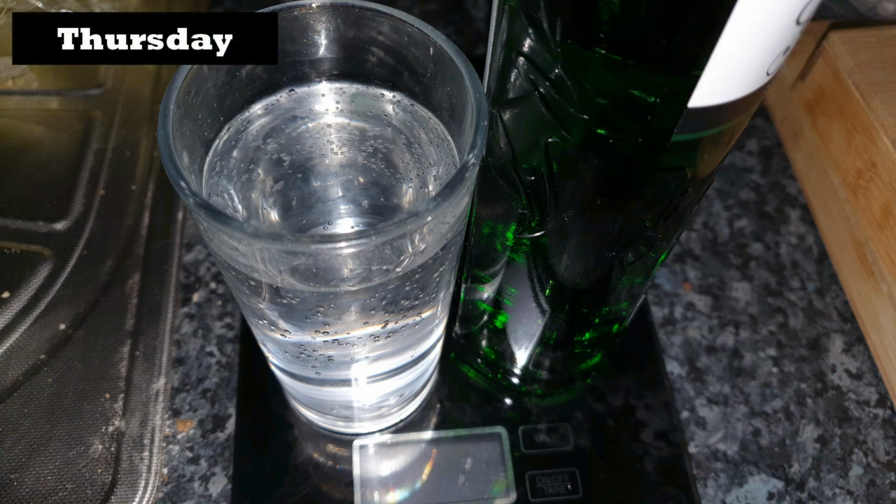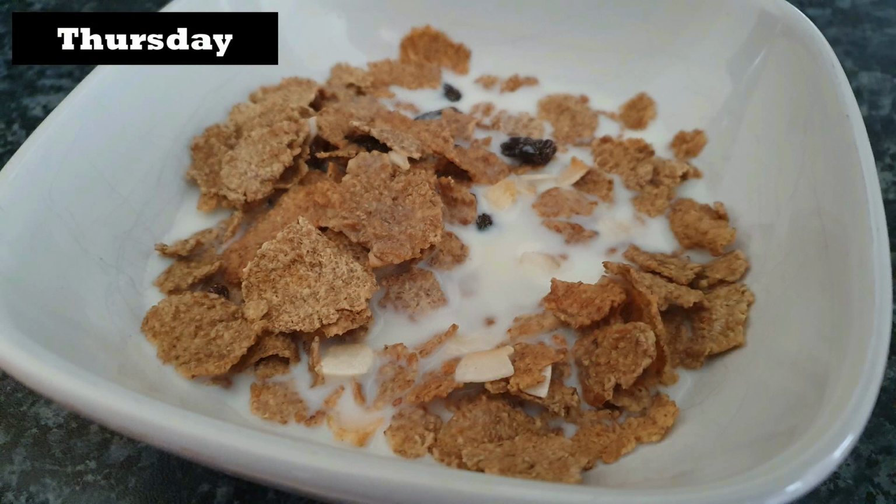Thursday, back to the Fruit and Fibre, which I'd had on week 1. It's just Fruit and Fibre with milk. Nice little breakfast. I do tend to go for 80 grams on these. Recommended is 40, but I do tend to go for 80.